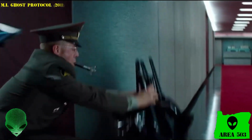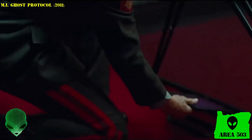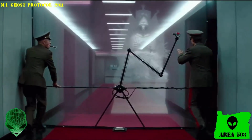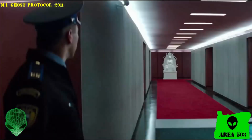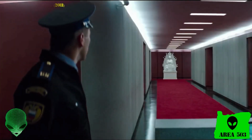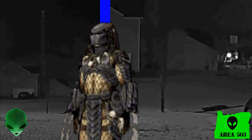In Mission Impossible Ghost Protocol, they set up a screen and a projector that grabs an image from in front of the projector and projects it on a screen, creating a stealthing effect. Is this some kind of stealth technology on a small drone? I don't know, I'm only speculating here, but it is possible.